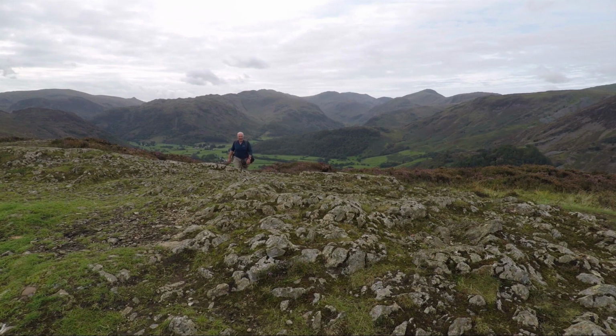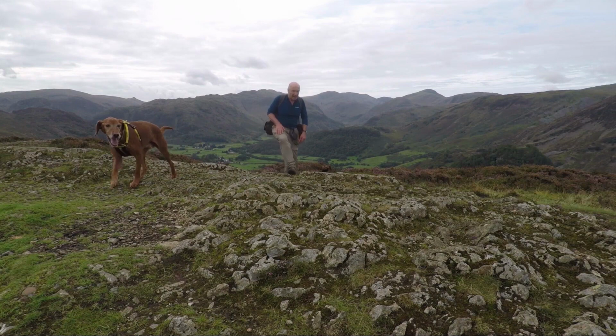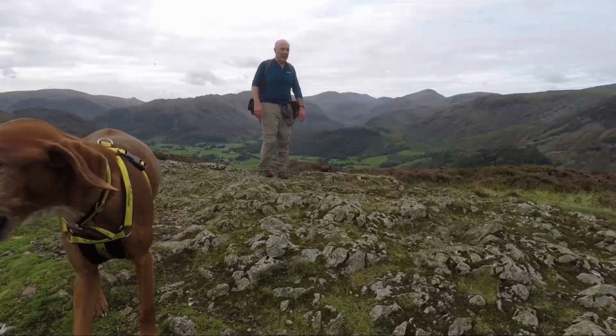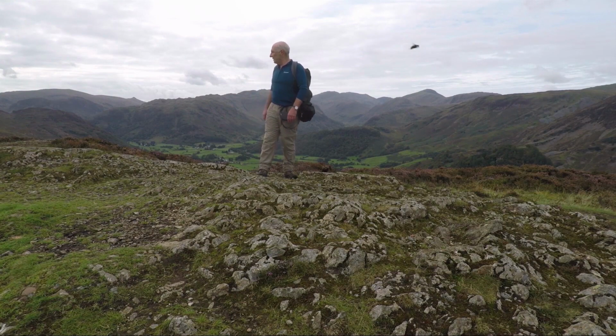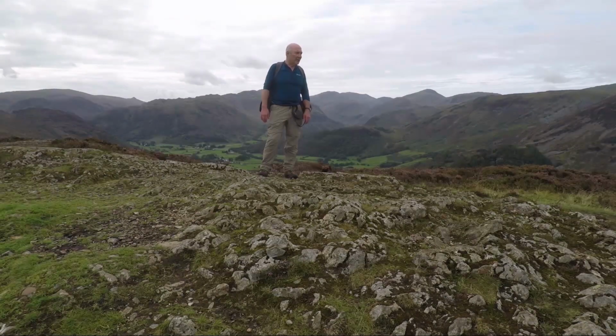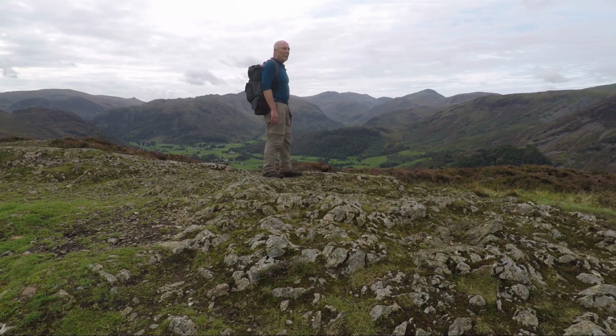And this is the summit of King's How. Now there used to be two cairns here, one over there and this one, which was the top of the fell itself. But as you can see, there is not a sign of any cairns now at all, no stones, nothing. But you still have the wonderful view.